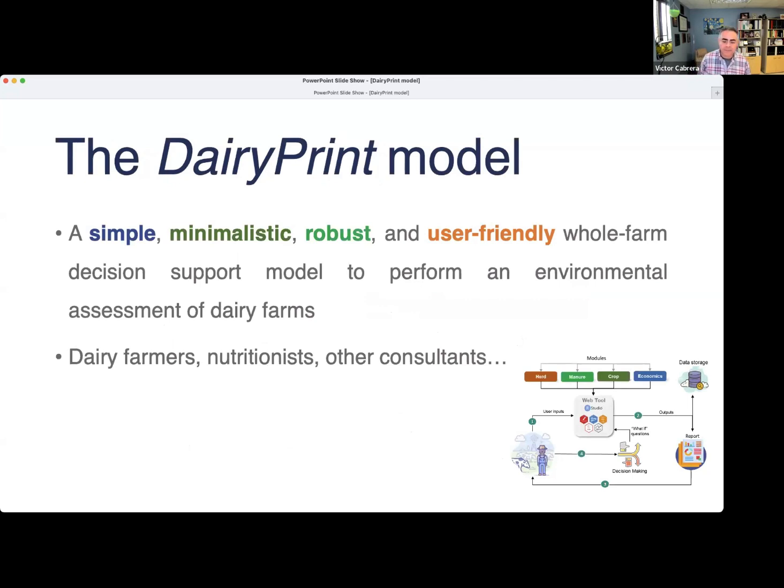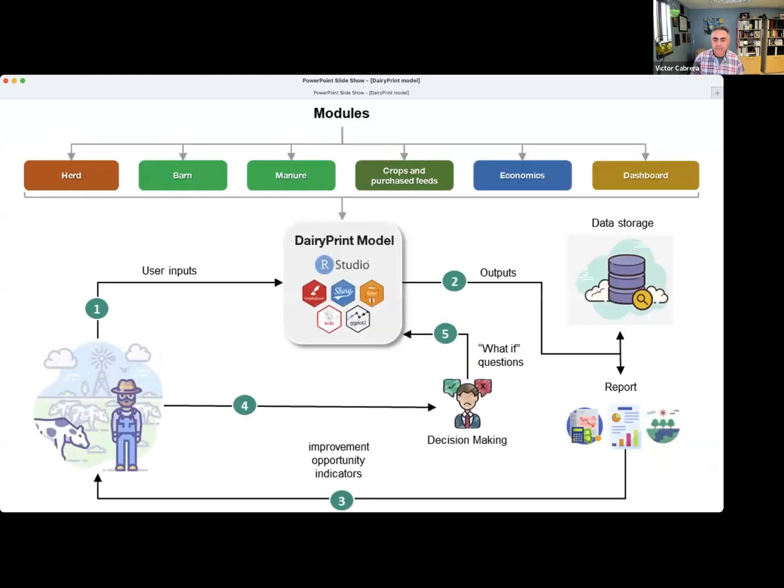That's very important, and user-friendly, and that will include all the main components of the whole dairy farm system. And this could address our target audience: dairy farmers, nutritionists, consultants, practitioners in general, who can advise or directly do decision-making on the dairy farm.